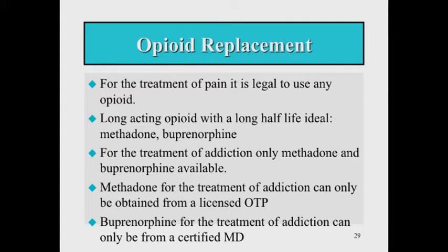You really need to understand this, or you can get yourself in trouble in the United States. This is very specific for the United States. You can use any opioid for the treatment of pain, and therefore you can use any opioid for detoxification from pain meds in the outpatient setting. Okay, so you can use methadone, you can use buprenorphine, even though that would be an off-label use of buprenorphine.